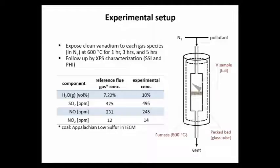So we still have some things to do, but on a first pass, the light blue here, we're not really seeing sulfur stick to the surface. Part of it is that vanadium isn't vanadium anymore either. It does turn into vanadia because it's such a reactive surface. And so the surface is an oxide.